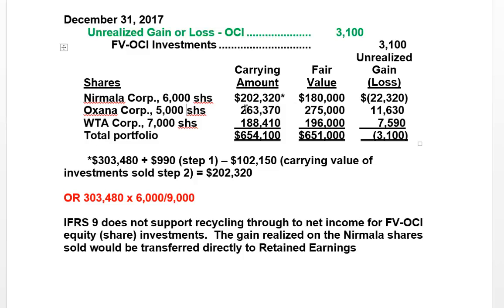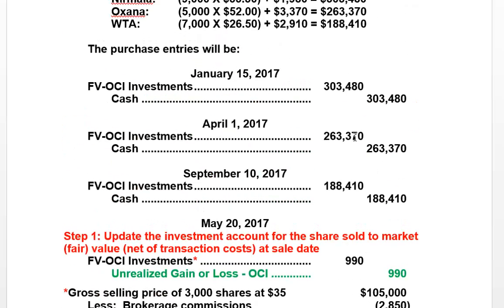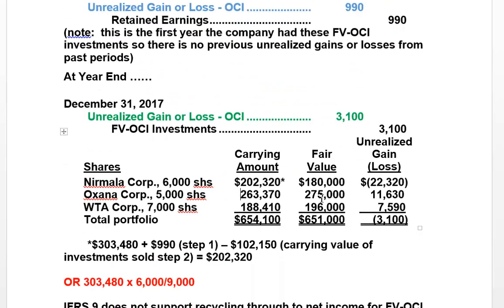The Oxana shares are already sitting on our books at our purchase price. We had no reason to revalue them throughout the year. We're doing that now at the end of the year. So they're still sitting on our books at the price we bought them for, and you can see up here that's 263,370 back on April the 1st. We compare that to their fair value now, which is 275. We've got an unrealized gain of 11,630.